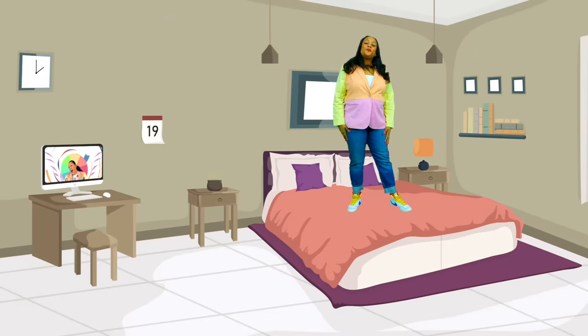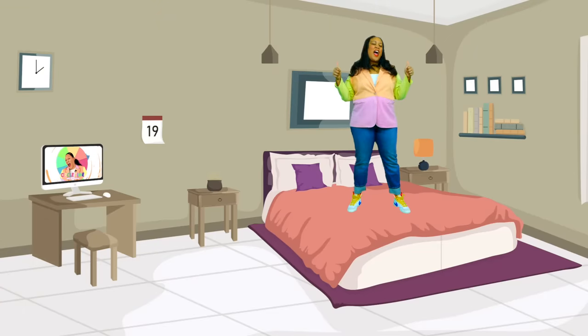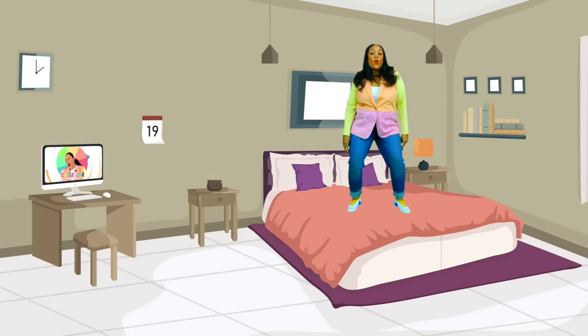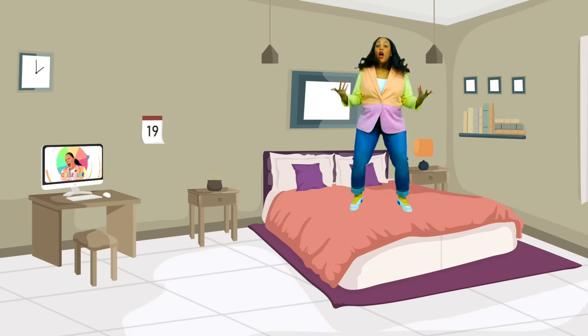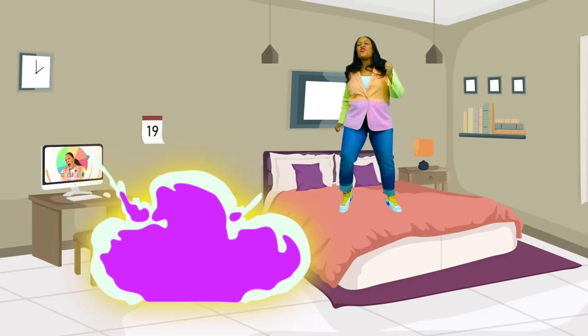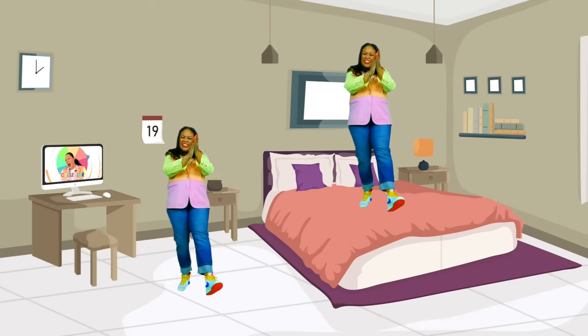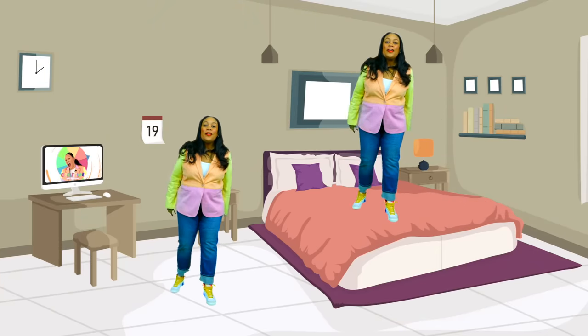It's time for a wiggle break. Hey kids, did you hear about my new dance called the wiggle and shake? First, find your space, then wiggle, wiggle, wiggle. Shake, shake, shake, then jump. Then slide, then stomp. Then hop. Wiggle with me. Are you ready? Great. Here we go.